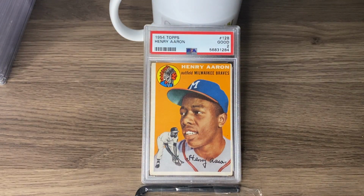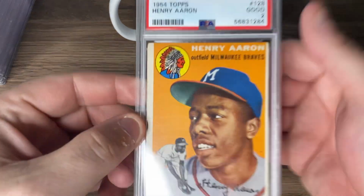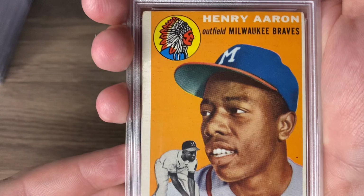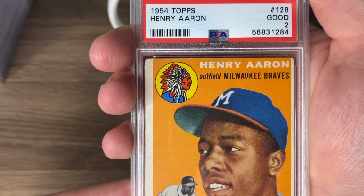The 54 Topps Hank Aaron. I don't know how this is a PSA 2. This looks like a really poor 4 just because of corners, or maybe a 3.5. Yes, the centering is horrendous. It's a 90-10 fat on the left, which does drive me nuts, but the color, the registration is just stunning. Look at that. Oof.